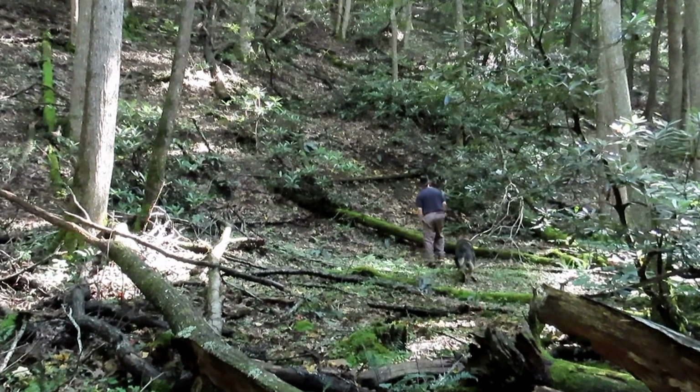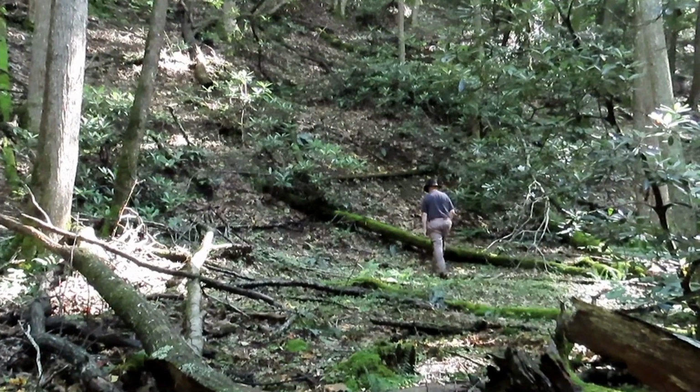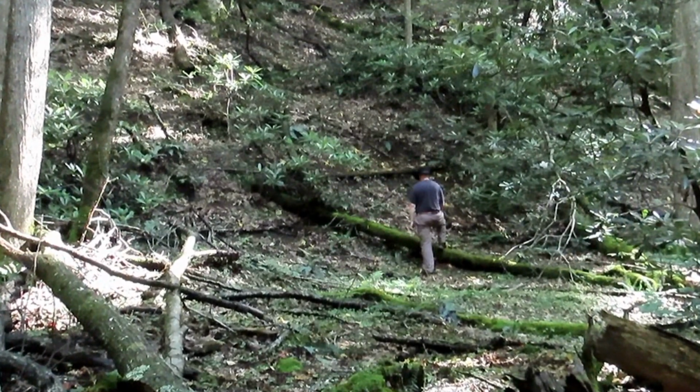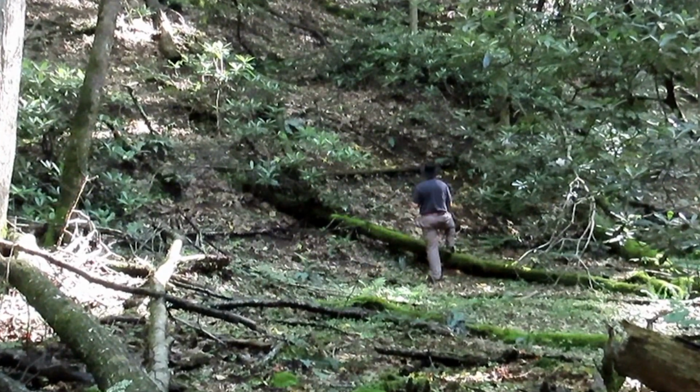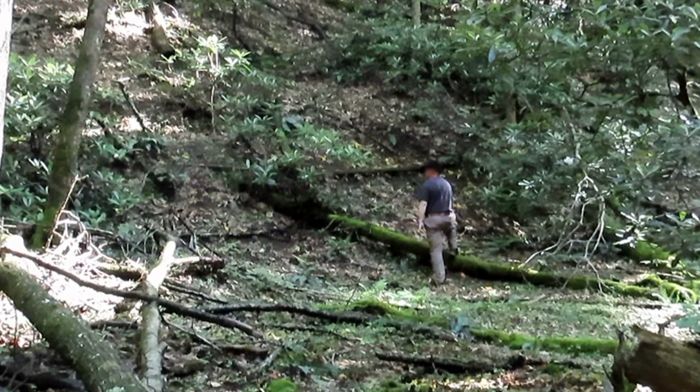It looks like a trail goes up here, but it looks like a trail of something with very large claws. I don't think I want to follow it. Sorry, did I bump the mic? I don't think I want to follow it.